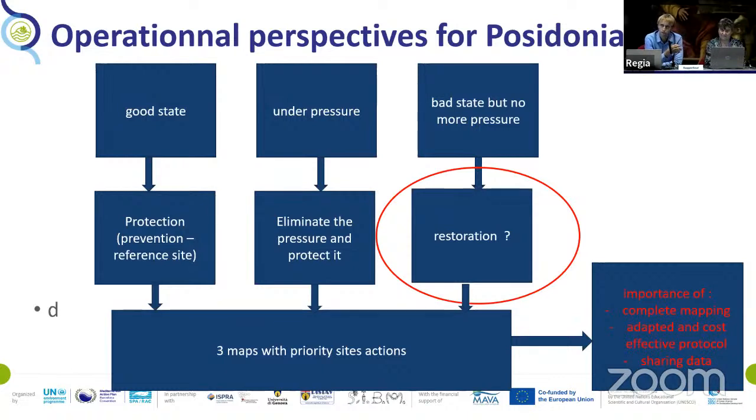Then most of the time we have Posidonia under pressure. Can be anchoring, pollution, coastal structures, whatever. Well, the action is to eliminate the pressure. And if you eliminate the pressure, it's also to protect it. And the last part is you have Posidonia habitat in not such a good state, I would say, but the pressure has been eliminated. There was anchoring before, now there's a law to ban boats. So that's potentially areas where you can think of restoration.